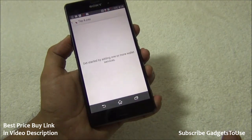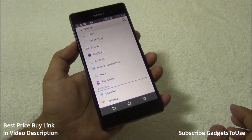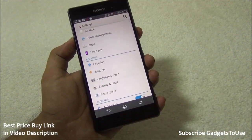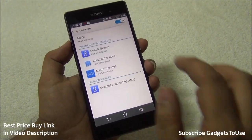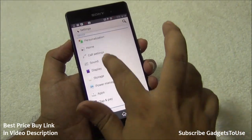This device also supports tap and pay, so you can have Google Wallet supported on this device and make payments. Again, this feature will work in the US, not in India, but you do have this enabled on this specific phone. You also have support for GPS navigation. Once you enable location under the location services, you will be able to use GPS navigation on this device, and I have done that.